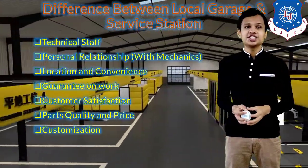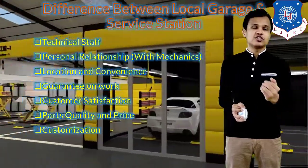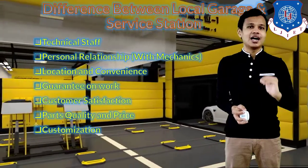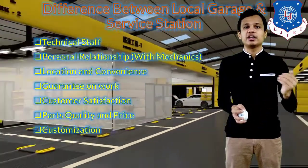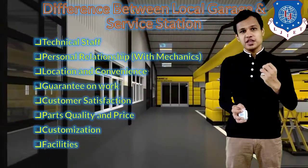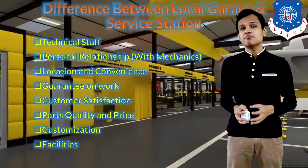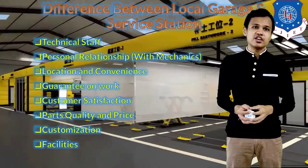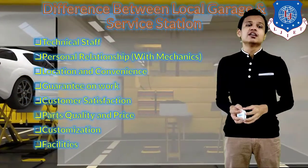Customizations can be done in local garages, but it is not allowed in the authorized service station. It can be done within the norms of the RTO, but other than that, no customization will be given in the authorized service station. The facilities provided, which means the machinery required for the repairing procedures, will be available in the authorized service station. The local garage will not have all the facilities required for the repair and service of our vehicle.